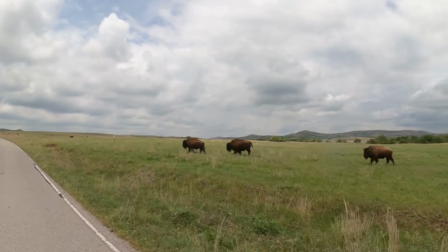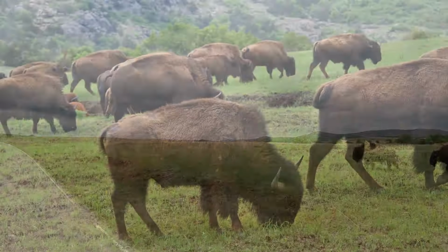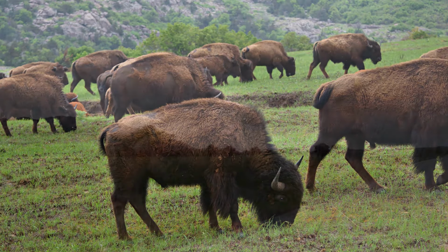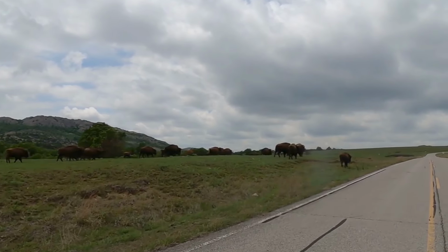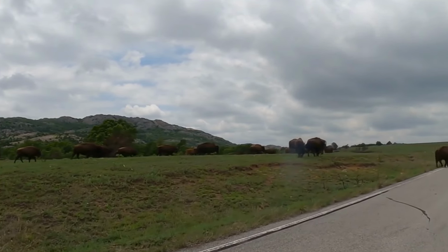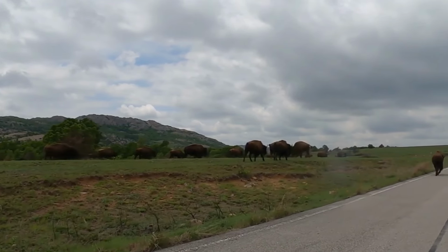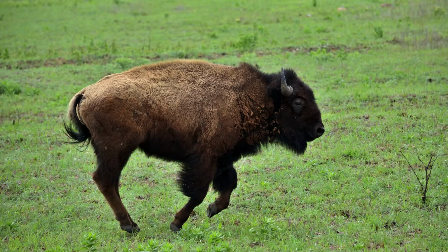Then we saw more bison, and they were much closer. And there were many, many more of them. You could tell it's early. Their fur, their winter coat, was starting to fall off. Yeah, they were just kind of going through that molting process, and here were some that were running along the road, some coming out on the road. You could tell it was spring too.